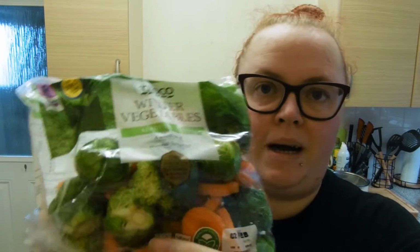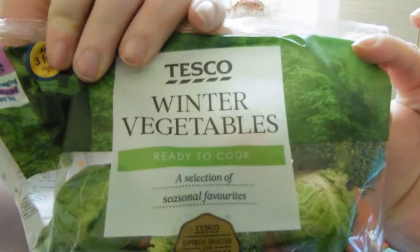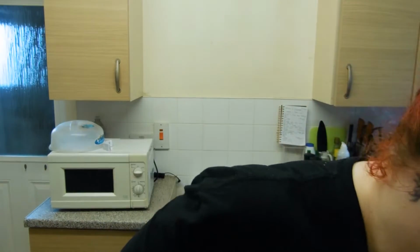What else have I got? I picked up some veg. Fresh veg bits on the 3-for-2 section. So I just got this little pack of winter vegetables. So it's got carrots, broccoli and sprouts, and Adam will be having the sprouts because I don't like them. Oh, it's got leeks as well. For a quarter of the pack is 45 calories, so that'll be 109 grams. But yeah, so that's those.